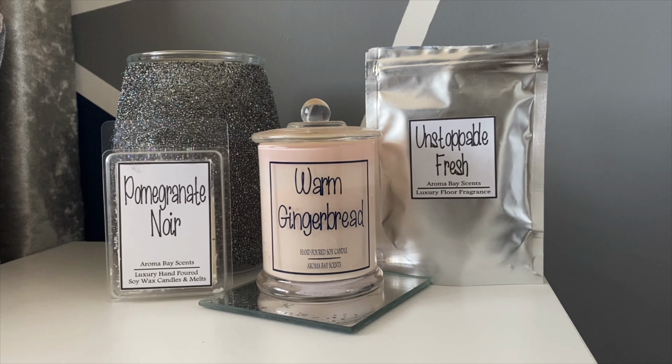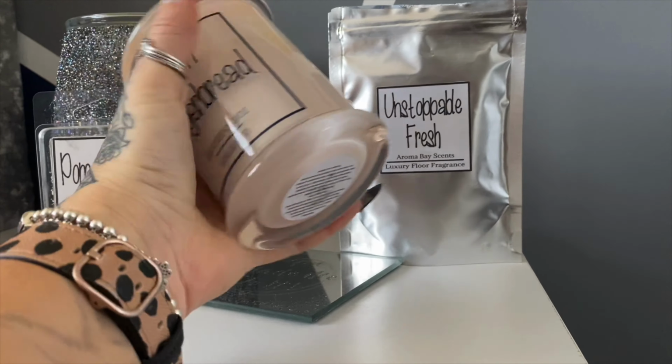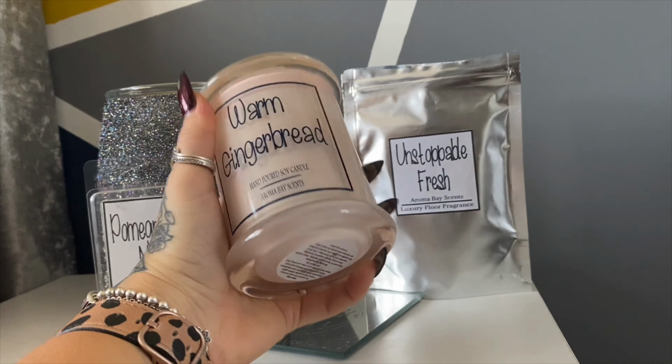So yeah, the candles cost £12. So this is what you can see here. If I put it in my hand, you can sort of get an idea of the size of it.